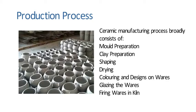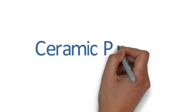Ceramic manufacturing process broadly consists of mold preparation, clay preparation, shaping, drying, coloring and designs on wares, glazing the wares, firing wares in kiln. Ceramic pottery.